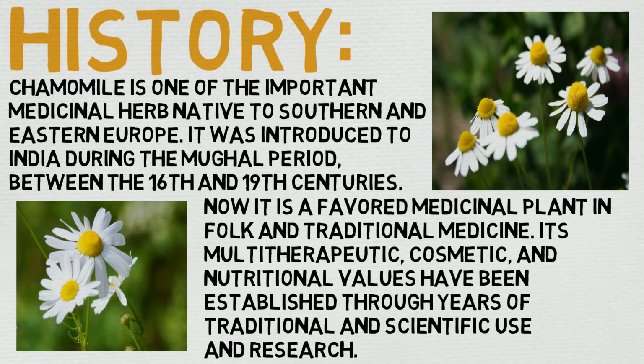Very trusted plant, very common, looks great in gardens as well. A lot of people grow chamomile. It's just overall a fantastic plant, and its multi-uses have certainly kept it popular and really helped protect the species as a whole as time progresses.